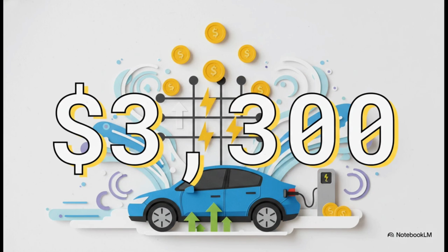Get a load of this number, $3,300. That is the estimated annual revenue per vehicle by 2026, just for participating in these V2G loops. This is the real aha moment of this explainer right here. An electric vehicle is no longer just a car that takes you from point A to point B. It's an active node in an algorithmic power plant that literally pays you while it's just sitting parked in your garage. How cool is that?